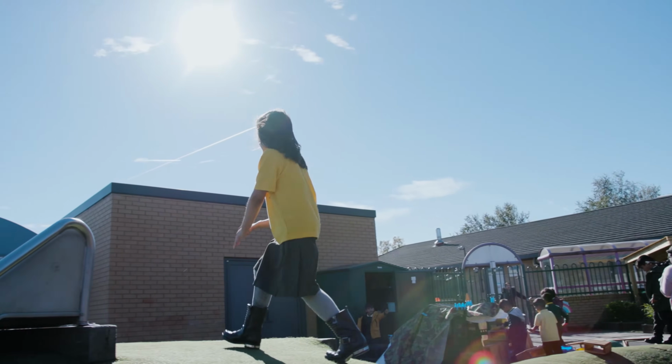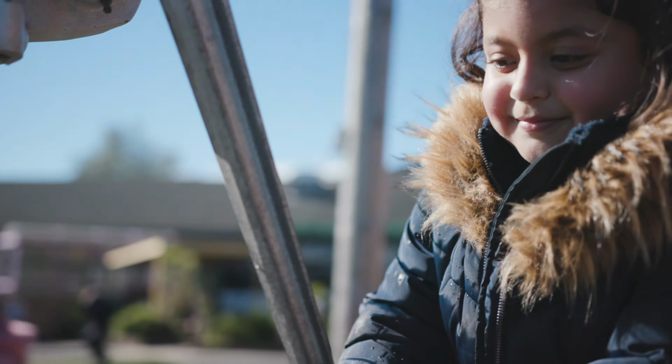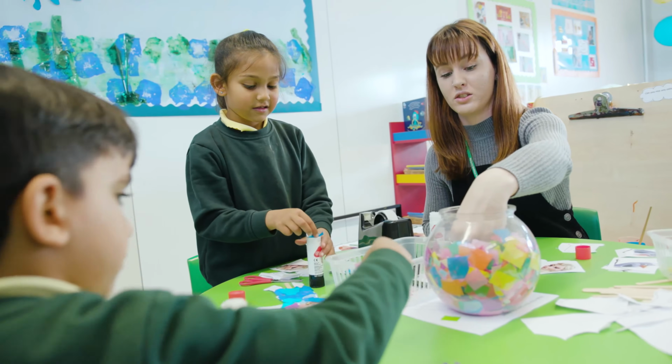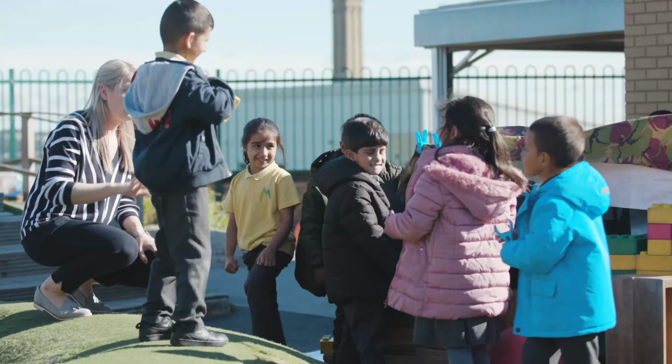This child is a girl who does have English as an additional language, as the main language spoken at home is Punjabi. So what sort of words and phrases did she use at the beginning of the year? So she would just use one or two words and gestures to really make herself known and communicate with us. She wasn't using really full sentences in September. This curriculum has given us so much more opportunity to be with the children and engage with the children.